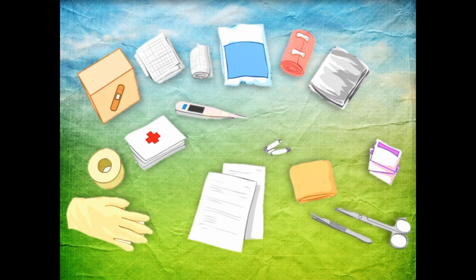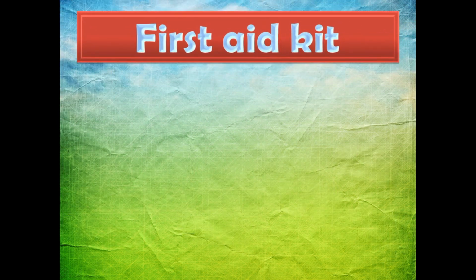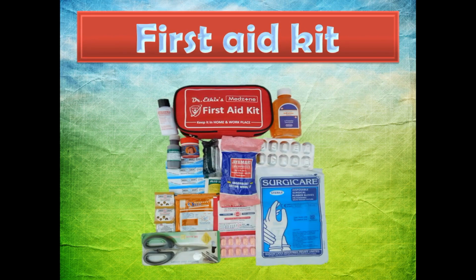Here you can see some of the common things that we keep inside the first aid box. They are bandages. Here you can see bandages. Then gauze rolls and pads. Then instant cold pack. Elastic bandages. Emergency blankets. Antiseptic wipes. Triangular bandages, safety pins, thermometer, first aid manuals, adhesive tapes, gloves, emergency contact information or medical information for family members, then tweezers, scissors. All these are some of the common things that we keep inside the first aid box. So it is necessary to keep the first aid kit in your home as well as any institutions.